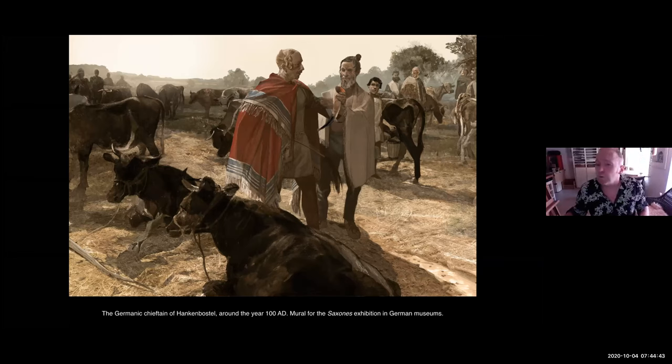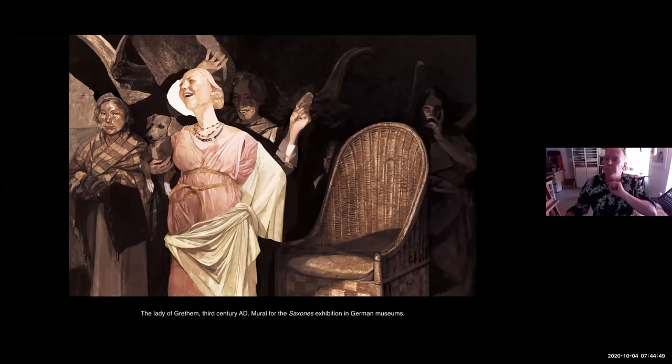I got to do the portrait of what we called his granddaughter. So this is a Germanic woman who was buried with, cremated with exquisite jewelry. Jewelry that was most likely made at the royal court in Rome itself, but it was antique. It was several generations old by the time it went into her grave with her.